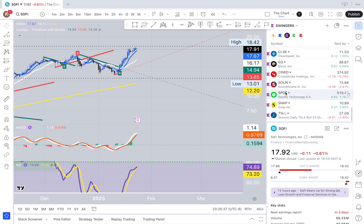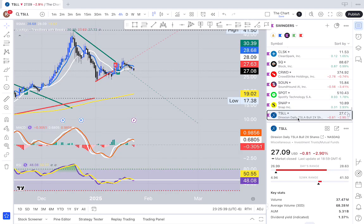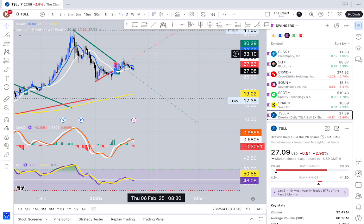Next, I'd like to talk about Tesla. And I know you see what I just clicked on. It says TSLL. And you're probably like, well, what is that? No, that's not Tesla. Well, it actually is. But what TSLL is, it's actually a leveraged stock. So it's the same thing as Tesla, it's just a leveraged stock.